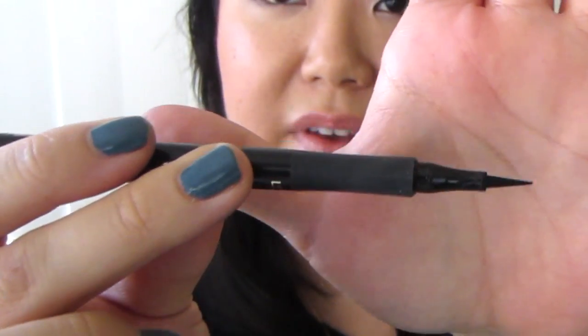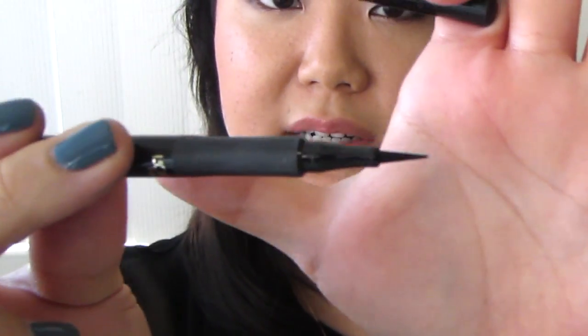So I'll go into liquid liners, and this one is the L'Oreal 12 Hour Infallible super slim liquid liner, in black. It comes with a long felt tip applicator. This one does not claim to be waterproof, so I wasn't expecting too much from this eyeliner. I haven't had good results with L'Oreal eyeliners.